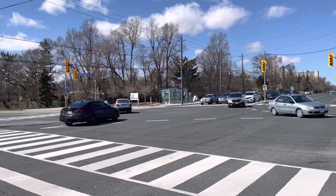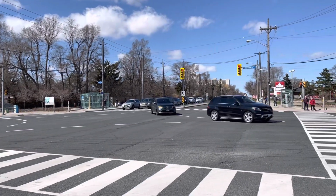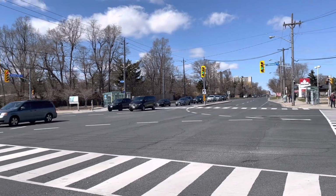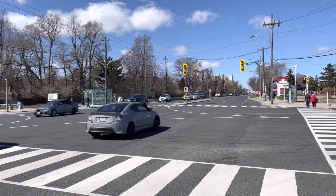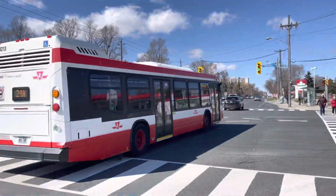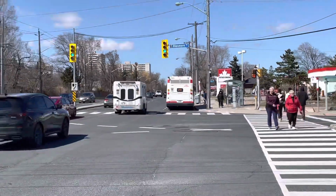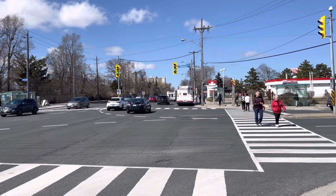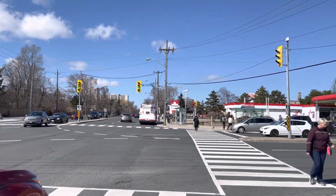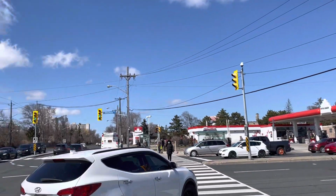Double action. There's the 24A Victoria Park Nova LFS number 9213. Oh, nice. What a great way to end the video. So this is Victoria Park Avenue and Ellesmere Road once again.